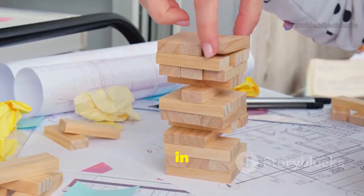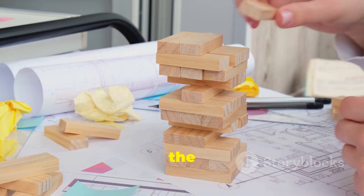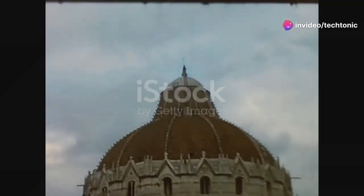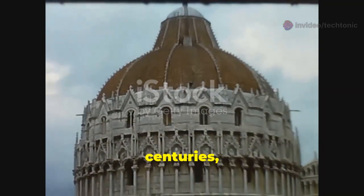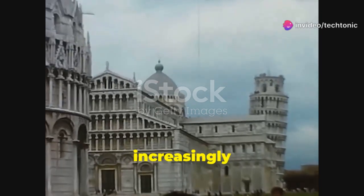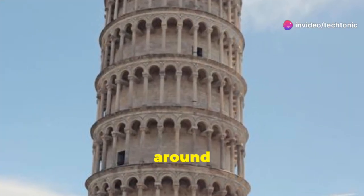When work resumed in 1272, engineers tried to fix the lean by making the new stories taller on one side. However, this made the tower heavier, causing it to sink even more. Over the following centuries, the tower continued to lean more and more, defying the expectations of many who thought it would eventually collapse. The tilt became increasingly pronounced, capturing the attention of architects and engineers from around the world.